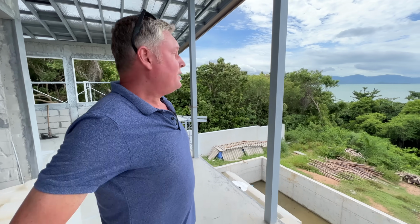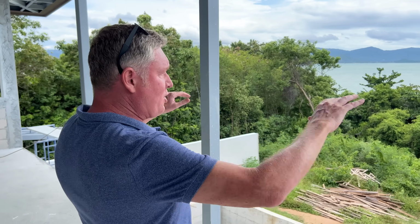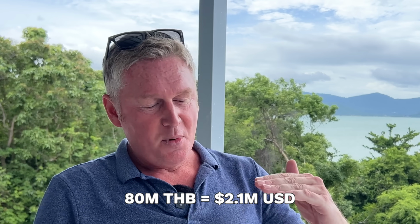So then that leads to the question, it's time you got to tell us how much this house would cost. Well, we're on almost 1 rai of land with a very wide permanent sea view. And if Cal takes it to completion, it will be 80 million Thai baht. Oh, by the way, if you're American, your money is doing very well against the Thai baht right now. 25% better than it even was a couple of months ago. So yeah, this deal's for 80 million if you wait to finish it.